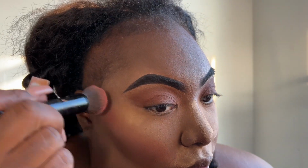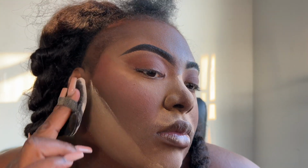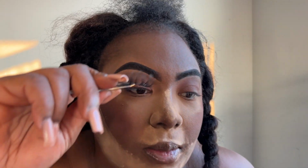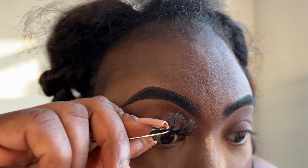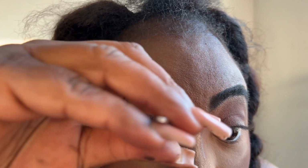So what I like to do is go ahead and put on my blush. Put on the lashes. I got these lashes from TikTok, y'all. I'm gonna just throw these on, y'all, because I'm kinda in a rush. They ain't gonna work for y'all, but y'all can drift.